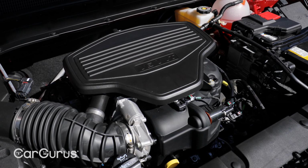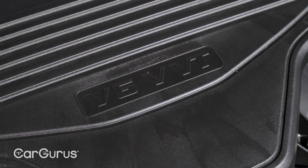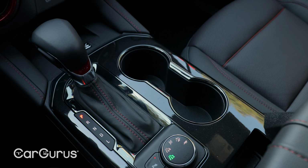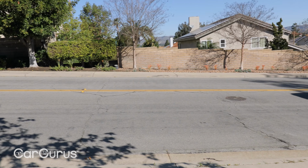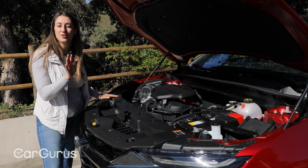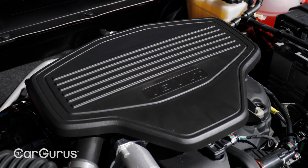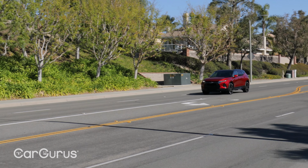Under the hood, the RS is paired exclusively with a 3.6-liter naturally aspirated V6 engine, which gives you 308 horsepower and 270 pound-feet of torque, connected to a 9-speed automatic transmission. You also have your choice of all-wheel drive or front-wheel drive. For other trims, shoppers can equip their Blazer with a 2.0-liter turbocharged 4-cylinder engine, making 228 horsepower and 258 pound-feet of torque.